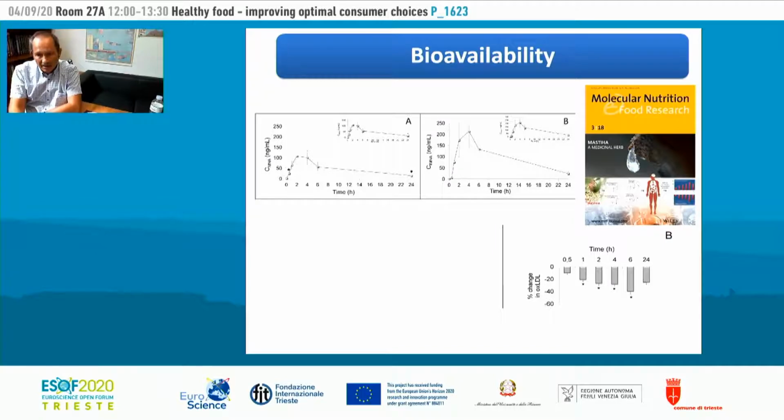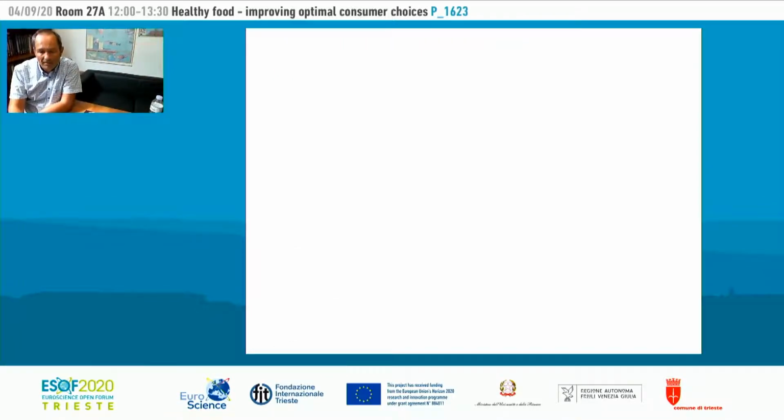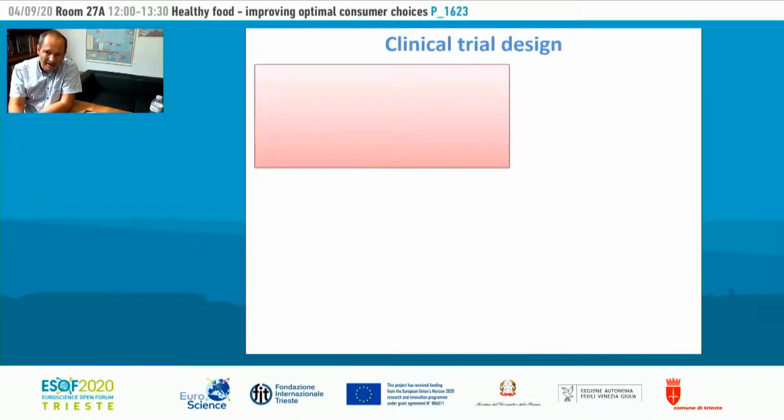So after an acute intervention period, we detected these two products from 2 to 4 hours after ingestion, after taking the pills of Masticha, and at the same time, well, actually a little bit later, 4 hours later, we observed an important decrease in oxidized LDL. So the basic biological compounds became bioactive.